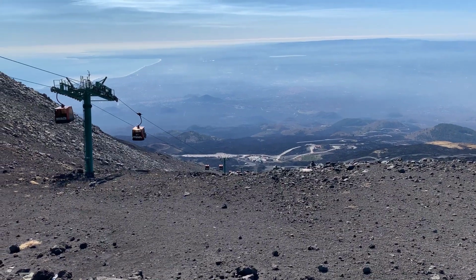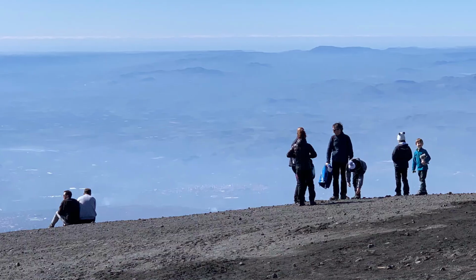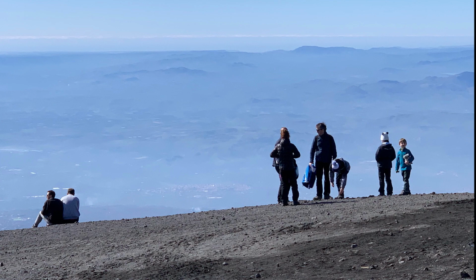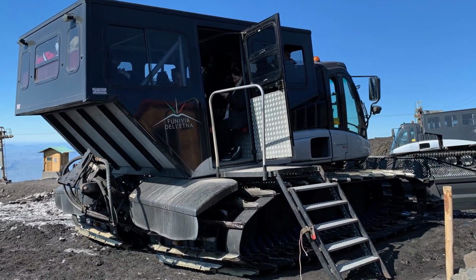This cable car has also been destroyed and rebuilt twice. We are 2,500 metres above sea level, higher than Mount Kosciuszko. Etna's summit is a further 800 metres above. To get closer, we're taking a bus, a sort of snow tractor bus, because it's February, the middle of winter here.